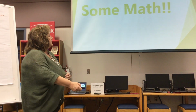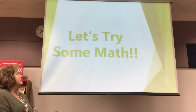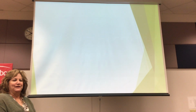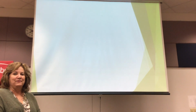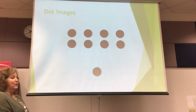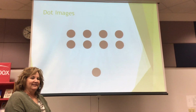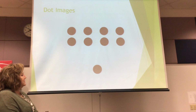These are quick images. I'm going to show an image really quickly, and I want you to tell me how many there are. How many were up there? Anybody count them? 9. Okay. How did you see that? Does anyone want to share? 2, 4, 6, 8, and one more. Anybody see it a different way? 2 groups of 4 and one more. That's kind of how I saw it.